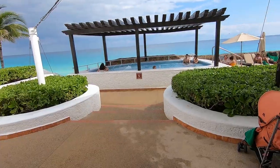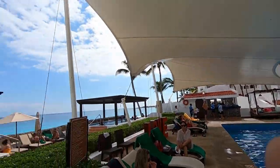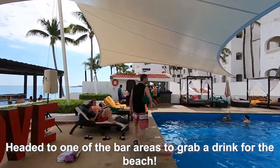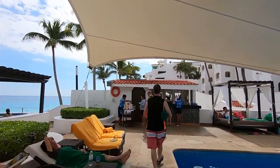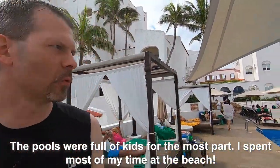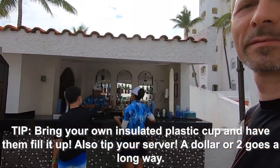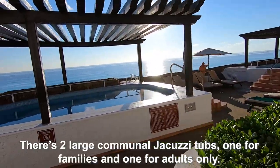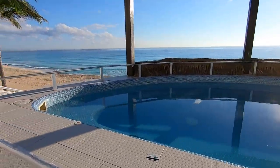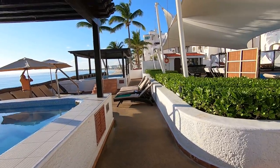And there's the giant jacuzzi. And on a bar over there, you just gotta show your bracelet. It's two giant jacuzzis. Separate jacuzzi just for adults. And I'm not sure how I feel about a communal giant jacuzzi like this, but here it is. And then there's a separate one for all the kids and all the family.